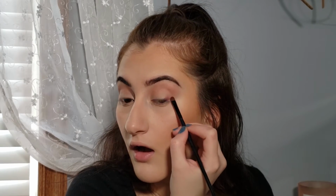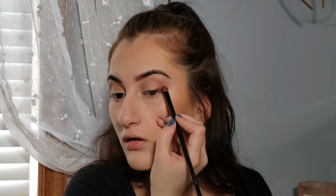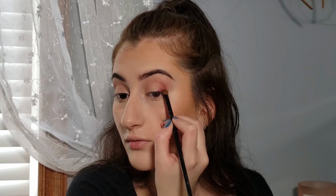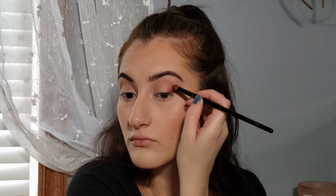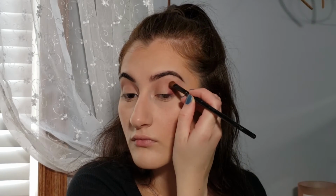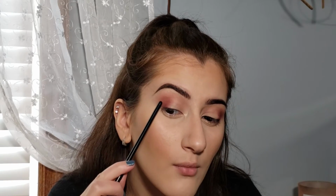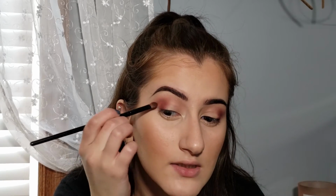I'm gonna take this berry shade right here and on a smaller brush, pack that on the outer corners. This is actually too small. I'm gonna pack that on my outer corner. This shade, I think you have to work with it a little bit more. It's a little bit patchy. I don't know if you can see right in my crease. It's kind of separating.